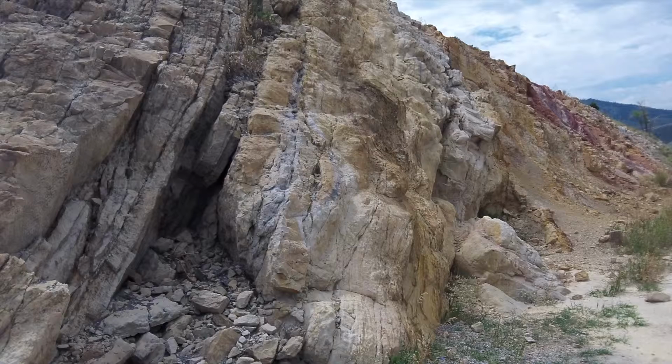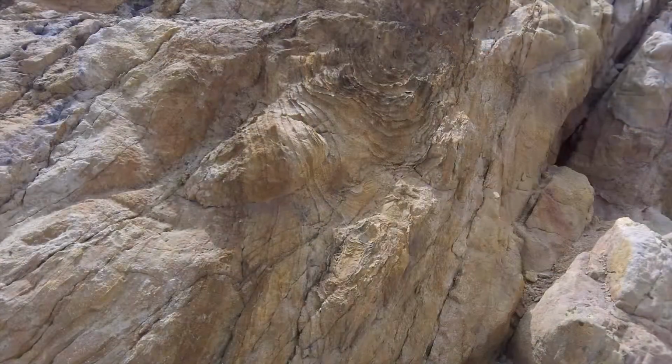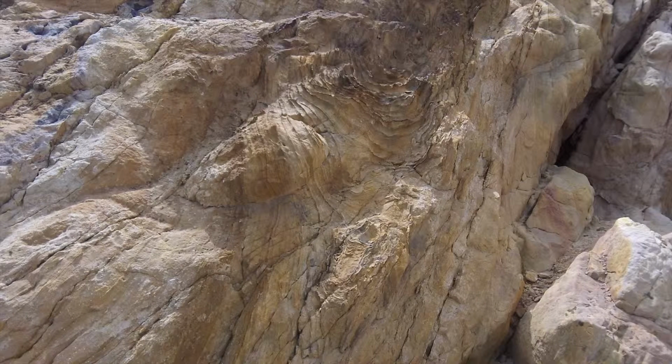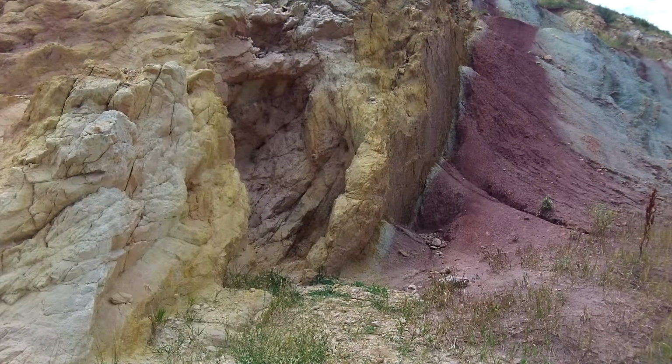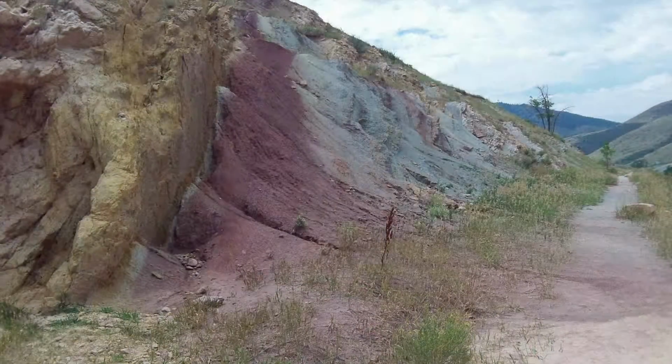This is a common color and some swirls there that are interesting. A little close-up of that area. Another area with multicolors. It's a very colorful little cut in the mountain here. And a trail goes right alongside this. You can just walk along and look at it. There's the trail, as a matter of fact, on your right there. Comes from the parking lot around the bend.